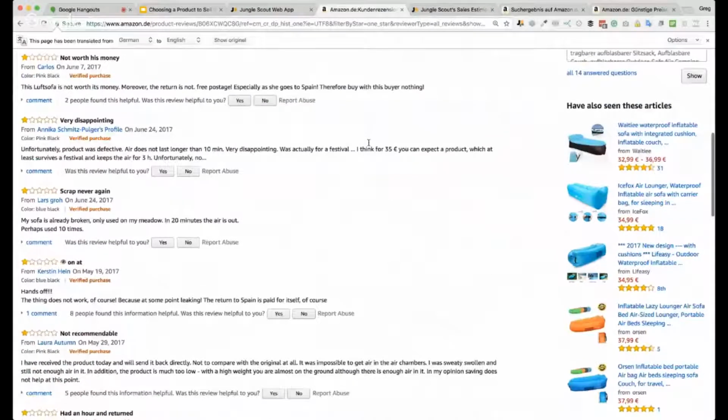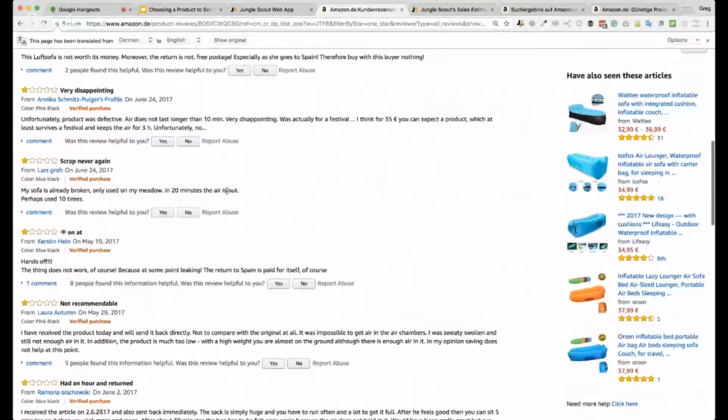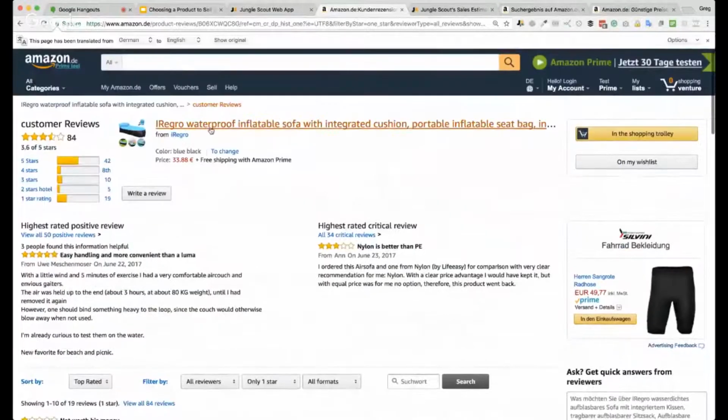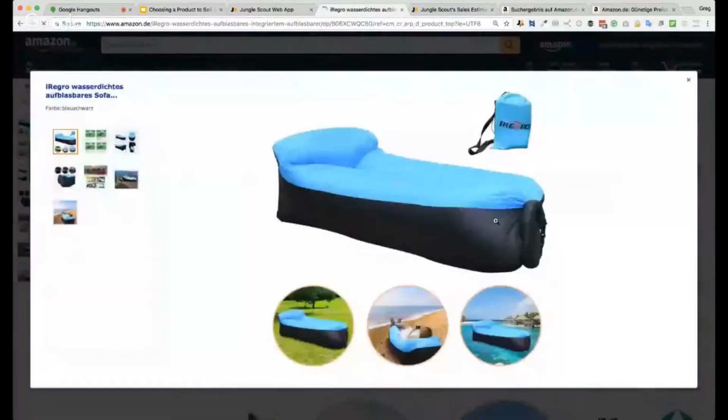This person didn't specify. Defective, does not hold air for more than 10 minutes. 20 minutes, the air is out. It leaks. So it looks like this one's leaky. So I would probably need to figure out what part is leaking. Are the seams leaking? Is this part that you roll up leaking?